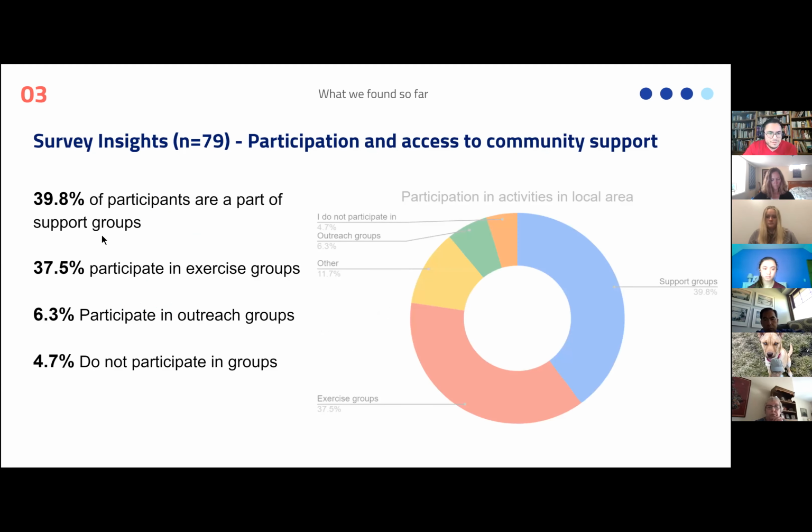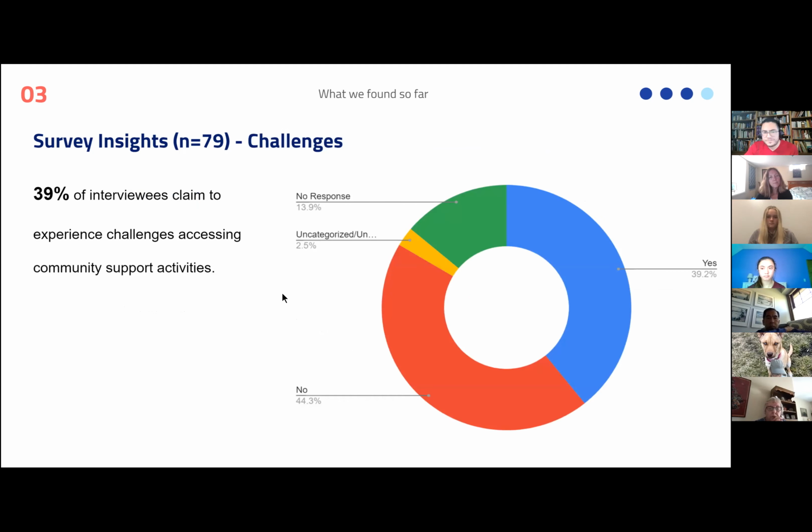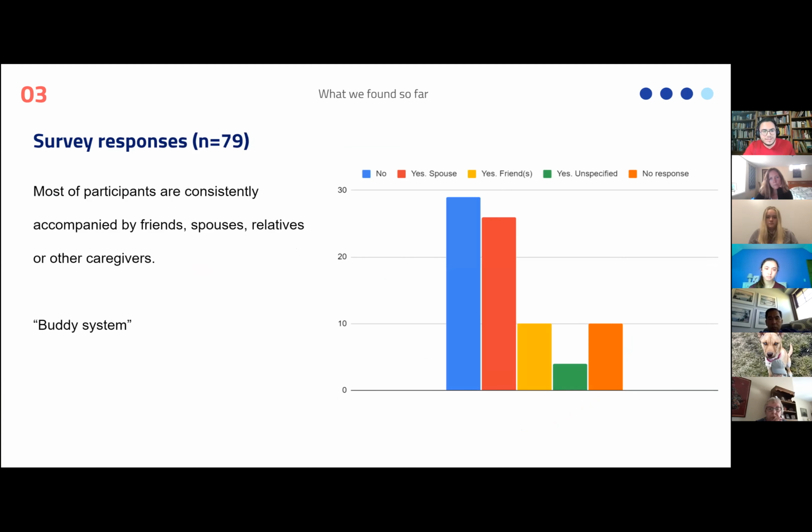A few of these. This is just to show how many of our participants are engaged in support groups. Access mechanisms: word of mouth remains the key, the main way in which people become aware of these. And so yeah, some people experience challenges accessing community support, and some of the reasons have to do with the technical setup of remote access to community support. So this pretty much leads us to, sorry, I had to skip this one, but basically this talks about how common it is to participate with somebody in these groups.